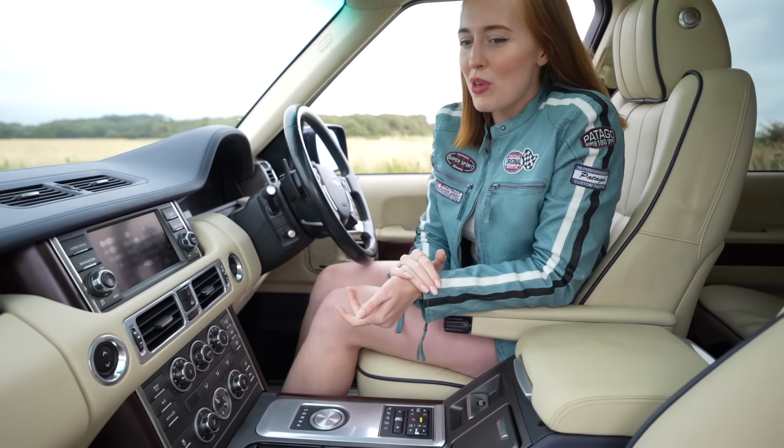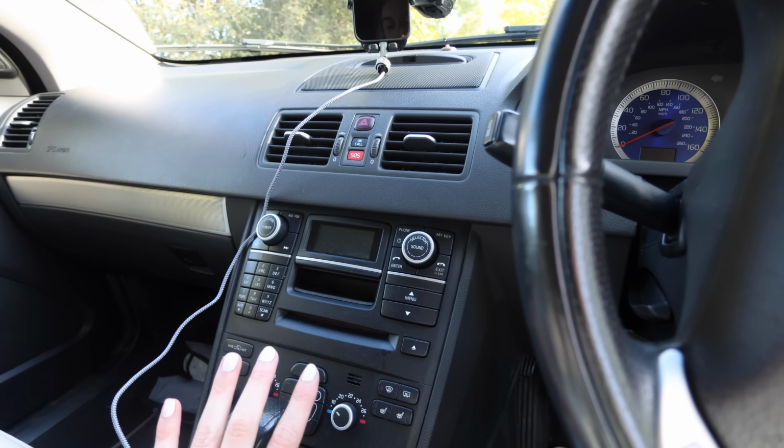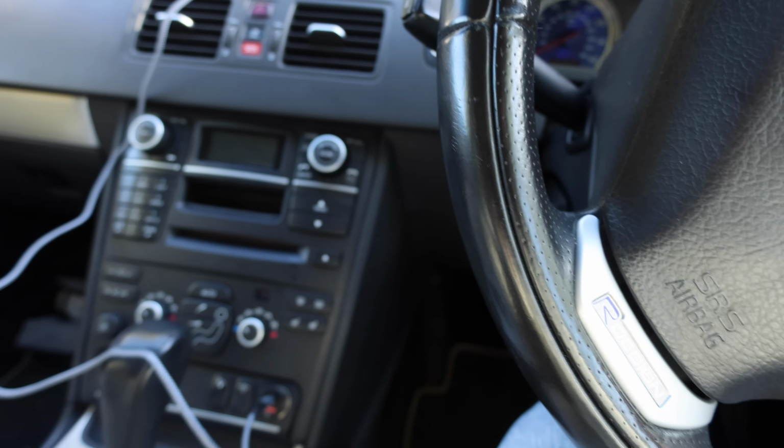They didn't update this at all, obviously, until the next model, the totally different car came out. So it's very dated, and I don't love this, but it's fine. You sort of deal with it. It doesn't really matter that much. But the L322, I think, has got a much nicer looking interior.